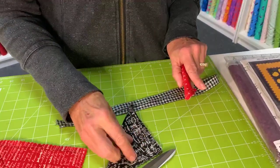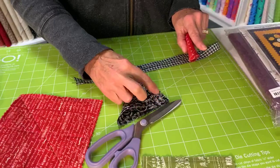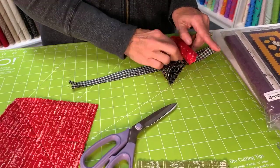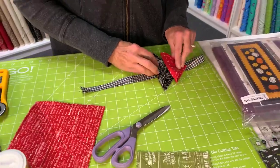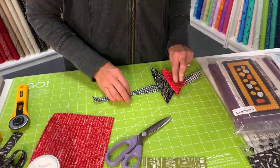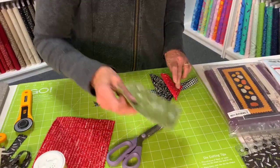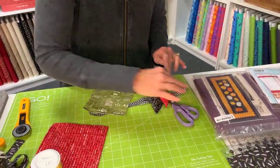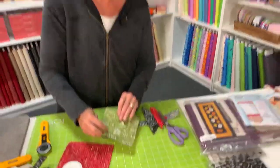I fold this matching my little point to my seam line, and I tuck that underneath and I stitch through that one. Look at how easy this is. Look at how cute this is. This one's coming out cute already. Then I'm going to do the same with this. I will fold, I have to hold this in here, there. If you stitch it, it won't move.